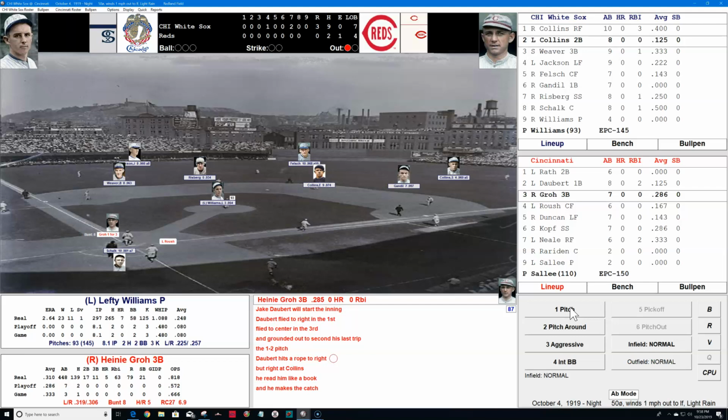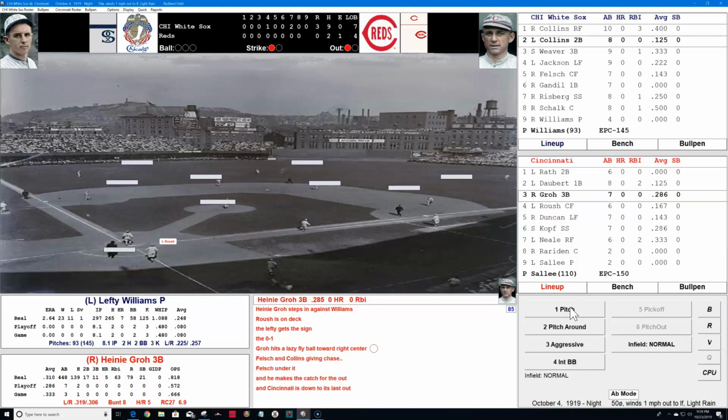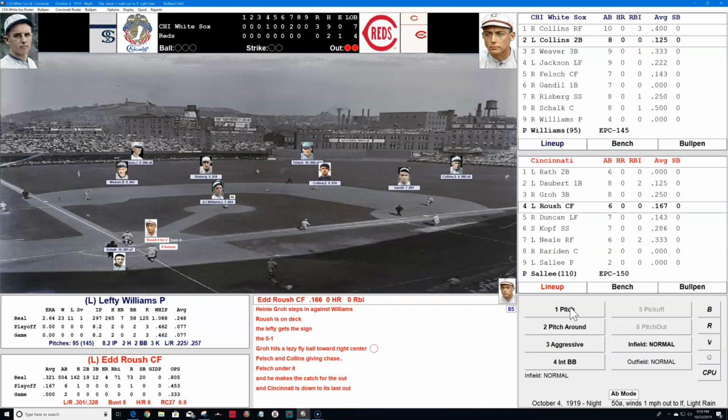Here's Heinie Groh. He's 1 for 3. Fans here at Redland Field are still hoping for a miracle. Here's the pitch to Groh. He hits a lazy fly ball to right center. Felsch makes the catch. 2 outs.